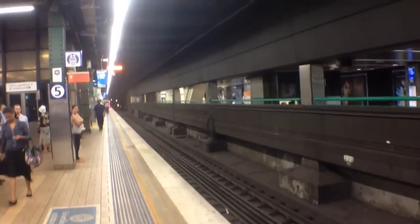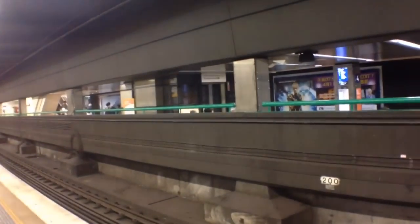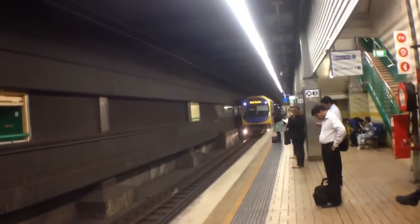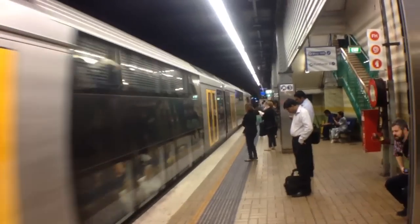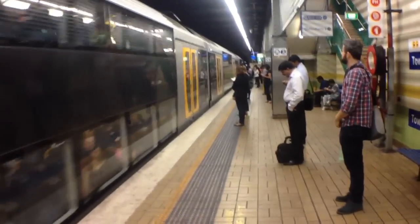A63. Next train on platform 5, Bondi Junction service, Martin Place, King's Cross, Edgecliff, Bondi Junction, due in 2 minutes. Following Bondi Junction service is due in 5, followed by 8. Looks like there's a bit of construction going on over there on platform 4. Over there is platform 4. Oscar, arriving on platform 5, Bondi Junction service. It is H6. H11 is the rear half.